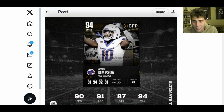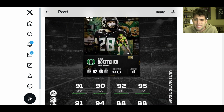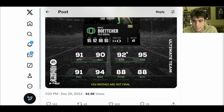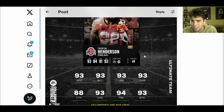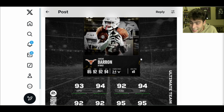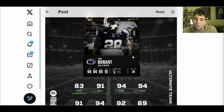Kyle Van Noy. I don't think Simpson's better than him, but I think he's in this similar category. So overall with these college football playoff cards, honestly, I'm seeing a bunch of mid, like genuinely. I know a lot of people care about the chemistries a lot. I'm seeing a lot of mid. Treveyon Henderson, Barron, Evan Stewart, a lot of these cards are just mid to me.